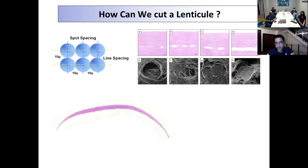So in order to create a lenticule like this, so this is a lenticule of one of my patients that's been removed from the eye, you have to be able to not only cut in the X and Y axis, you need to be able to cut very accurately in the Z-axis, okay? If you cannot cut an accurate Z-axis focus, you're not going to be able to cut a lenticule because of the shape of the lenticule in the corneal stroma.